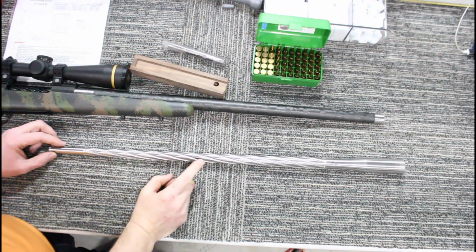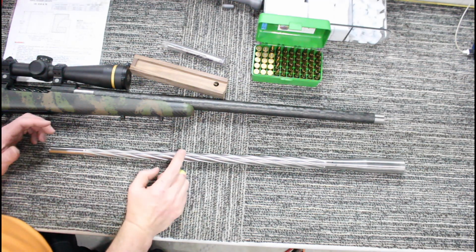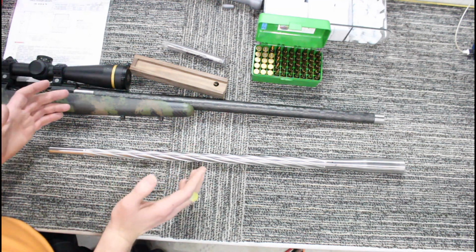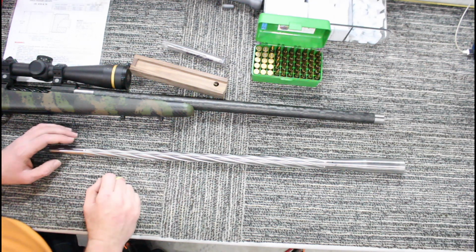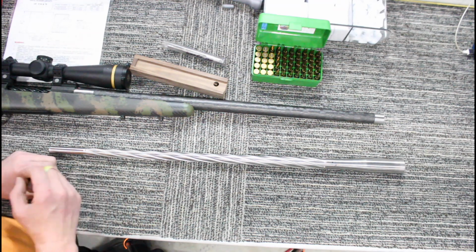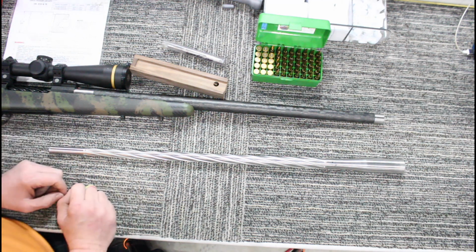And the last reason why you would want to pay a gunsmith good money to put a barrel on for you is that you don't have to buy the tools to put it on. Granted, it's not super expensive to buy all the tools, but you can easily spend $200, $300, $400 buying tools to properly install a barrel. If you want to headspace it, make sure the headspacing's all there. It adds up. A barrel vise, action wrench, headspace gauges. To do it right, you need that stuff.